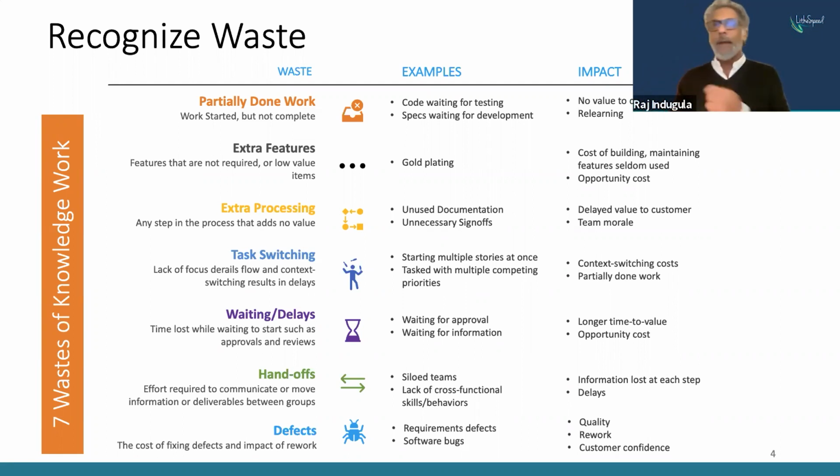The impact could be rework, things going back and forth in our value stream, and lack of customer confidence. Lots of negative impacts because of defects. And as I mentioned, I'm not talking about just coding defects. It could be anything that moves the work back and forth between the different steps of our value stream.